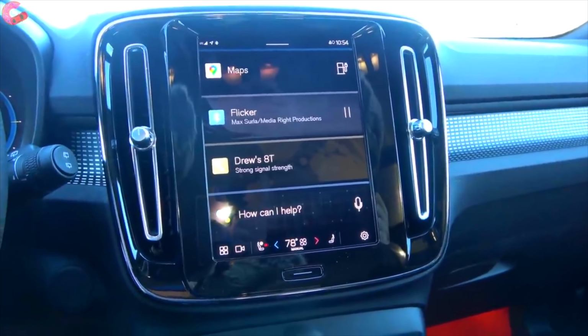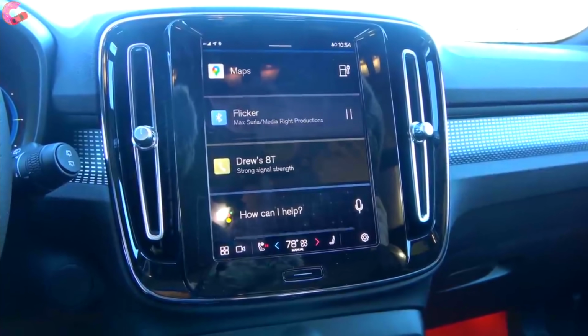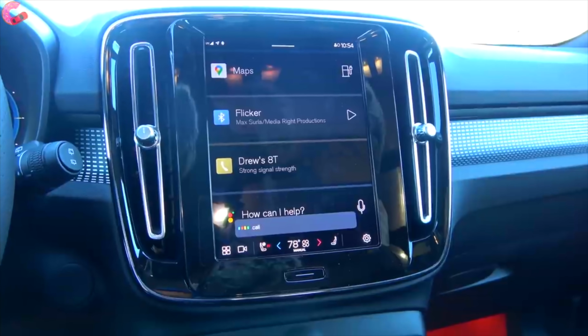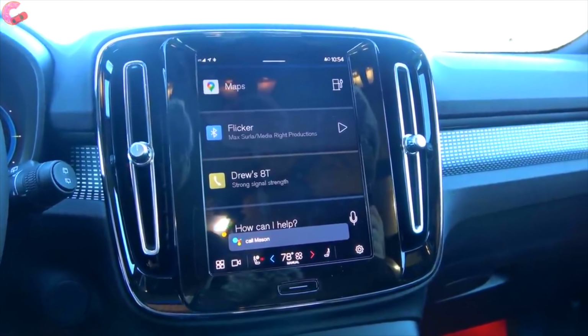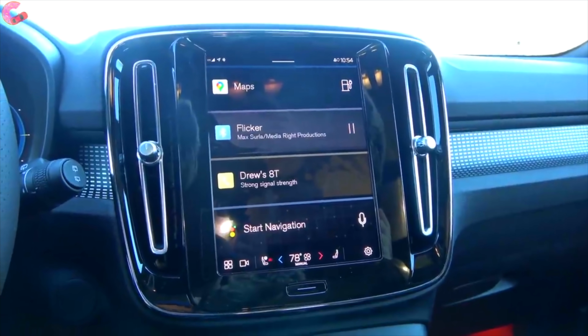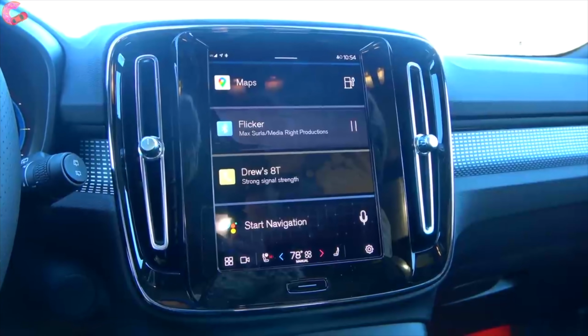So you can just press the button on the steering wheel to launch straight into that, or you can also say, "Hey Google, call Mason." Calling Mason. So you have the full fluidity of that, which is frankly a lot better than what most automakers have as their built-in setup.